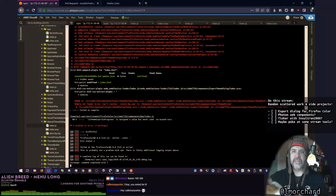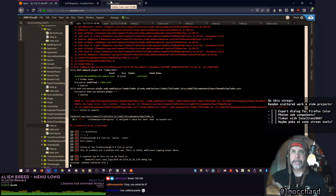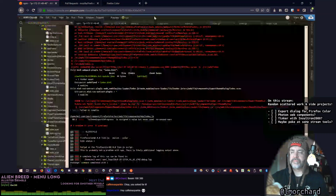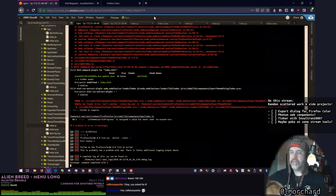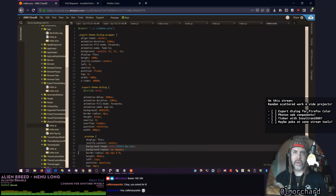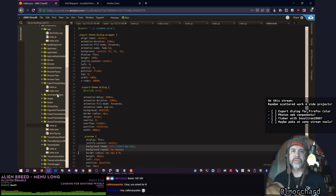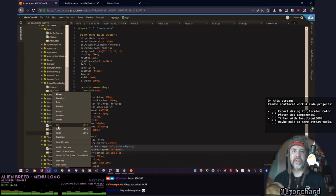It did not pass linting. Oh, I see. It didn't pass build because it's looking for some assets. What assets is it looking for? It is looking for some stuff from CSS, I imagine. Okay, so it's looking for some stars. Let's just go ahead and not bother with that for now. Just go ahead and copy it for now.